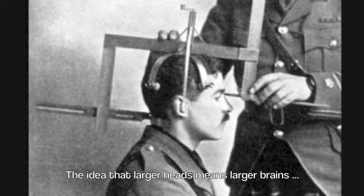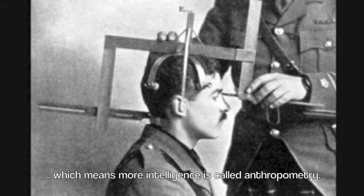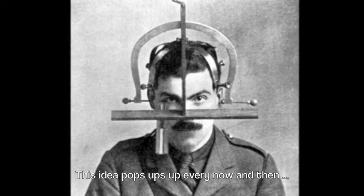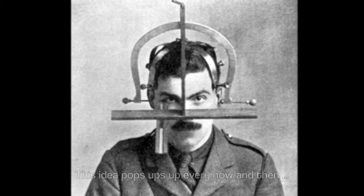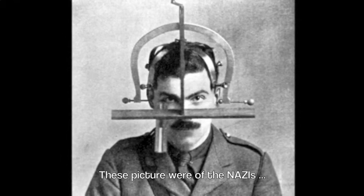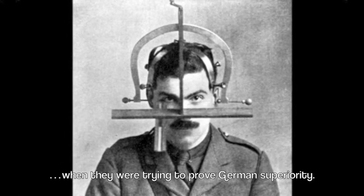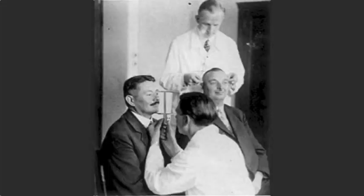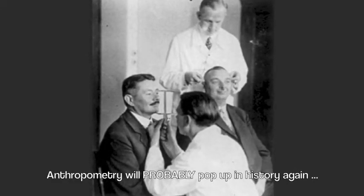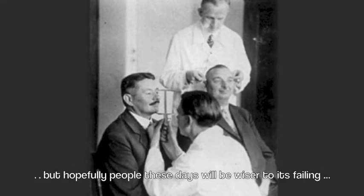The idea of larger heads meaning larger brains, which means more intelligence, is called anthropometry. The idea pops up every now and then, and is disproven shortly afterwards. These pictures were of the Nazis when they were trying to prove German superiority. Anthropometry will probably pop up in history again, but hopefully people these days will be wiser to its failings.